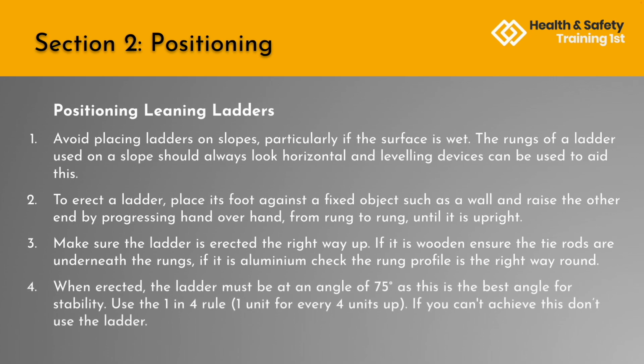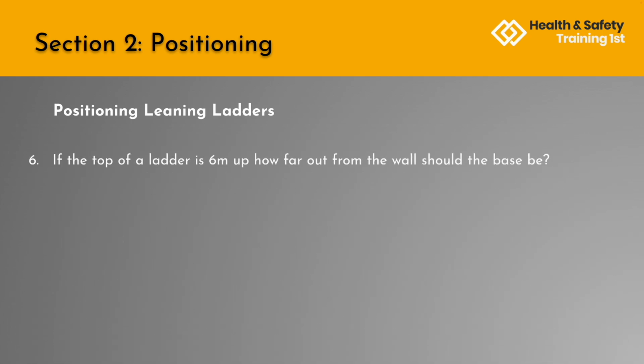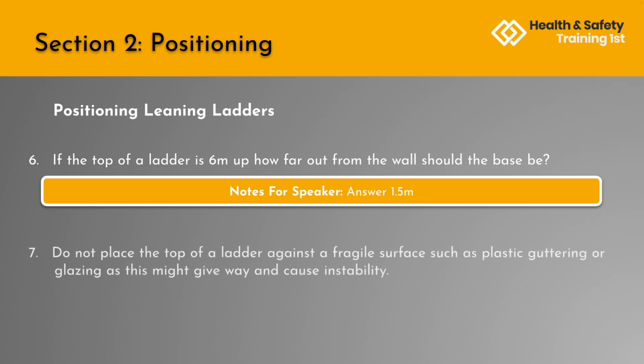When erected, the ladder must be at an angle of 75 degrees as this is the best angle for stability. Use the 1 in 4 rule, 1 unit for every 4 units up. If you can't achieve this, don't use the ladder. Don't stand on the top 3 rungs of the ladder. Ask the group, if the top of the ladder is 6 meters up, how far out from the wall should the base be? The answer to this is 1.5 meters, using the 1 in 4 rule. Do not place the top of the ladder against a fragile surface such as plastic guttering or glazing, as this might give way and then cause instability.